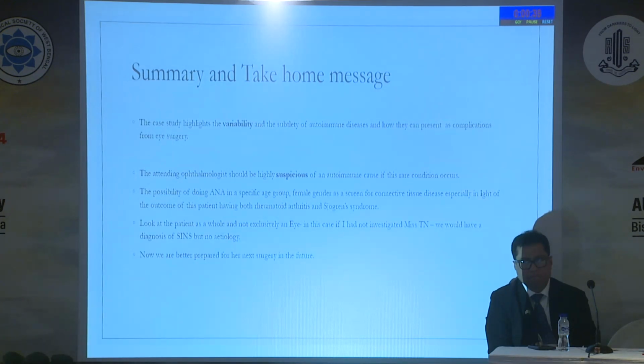Also, it's very important not to divorce ourselves from the fact that eyes belong to patients, and we need to look at patients as a whole. And now we are better prepared for her next surgery in the future because we know of her background of rheumatoid arthritis and Sjogren's. Also, I'd like to propose that we do ANA screening in a specific age group, female gender, especially in light of the fact that this is very common in this particular age group, especially with rheumatoid arthritis and Sjogren's syndrome. Thank you so much.